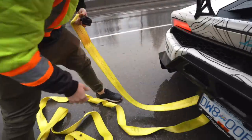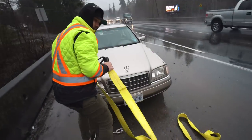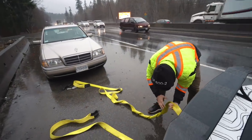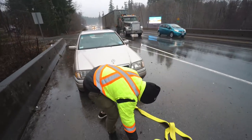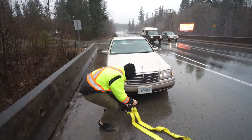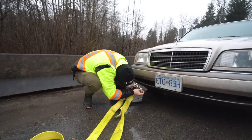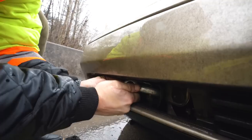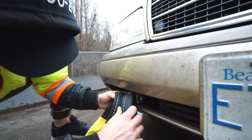Loop it through. Here, hold on. You got this? All right, Dan. All right, loop it up. You gotta do this. We'll loop it up. And then where's this going? I don't know. The tow hook there. Oh, oh, oh. You got it? Oh, shit. You're doing good. There we go. Dude, you're good at this. You are a professional. Yeah. I dated you for about 1 second, and I regret that.